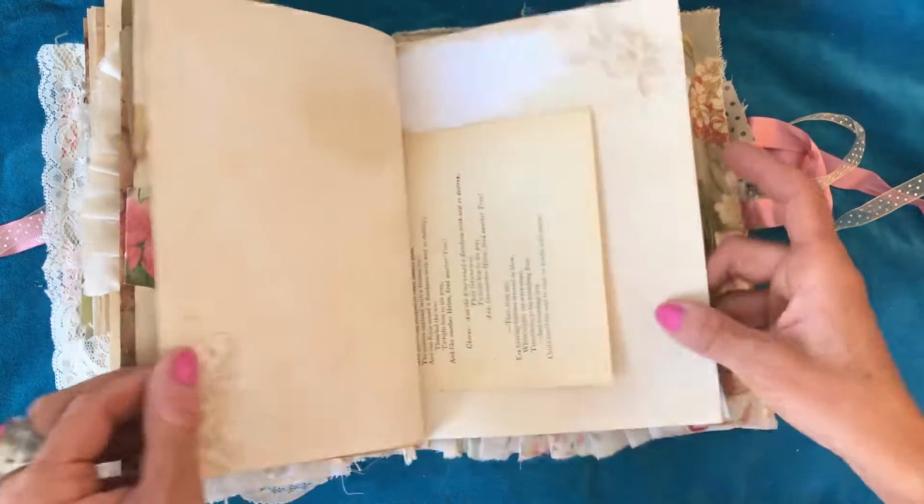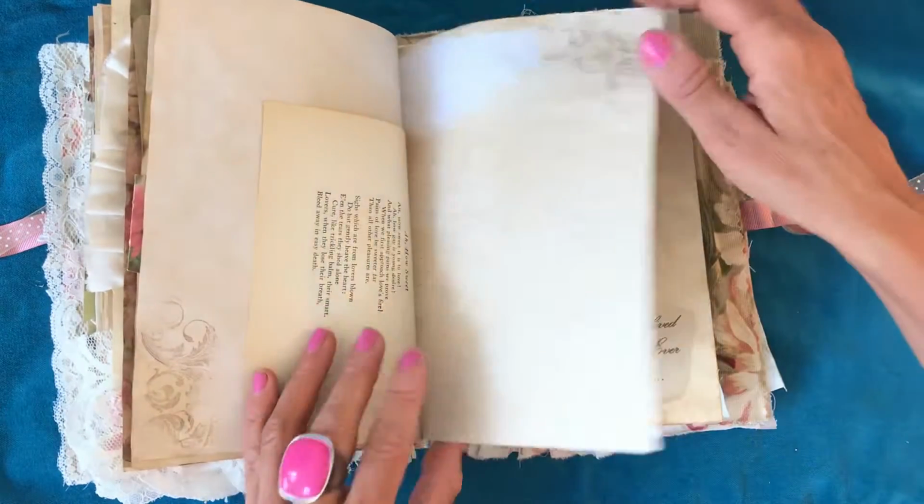You've got your stamping, more stamping, some book page, more stamping.